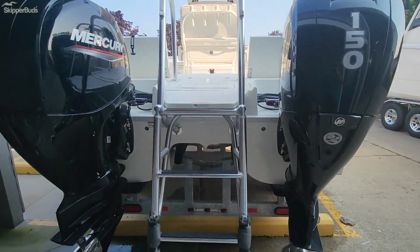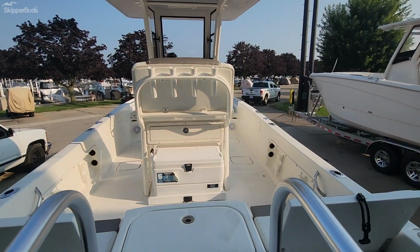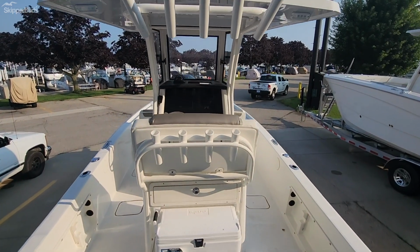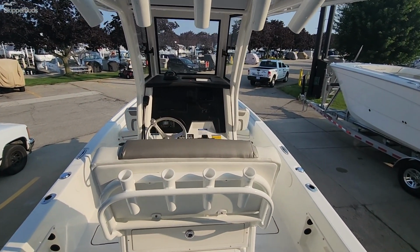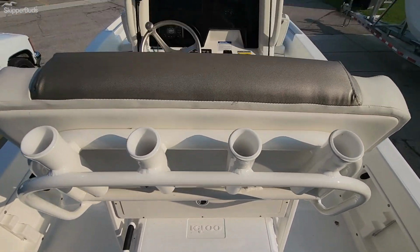My favorite part of the boat, the boarding ladder. Super easy. I'll one-hand it walking up, taking the video. Stepping into the cockpit of the boat. Cooler.